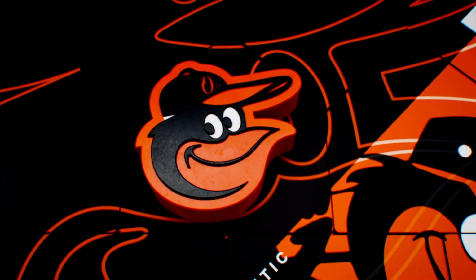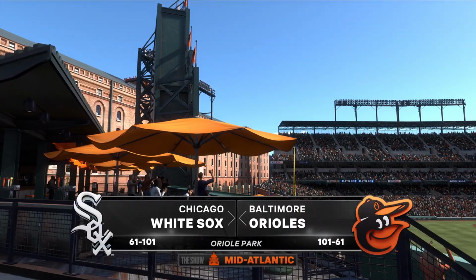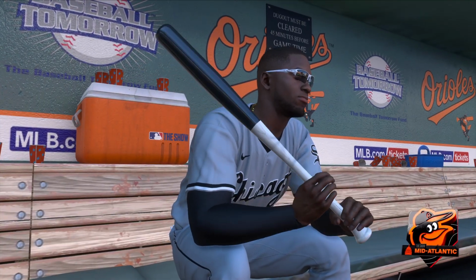And welcome into the ballpark. Happy to have you with us. MLB The Show with a good one coming at you. It's the Chicago White Sox taking on the Baltimore Orioles. First pitch coming your way next.